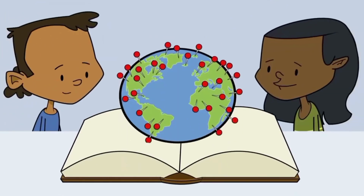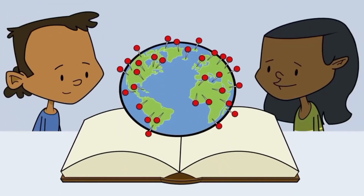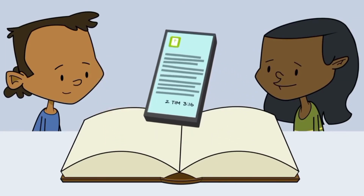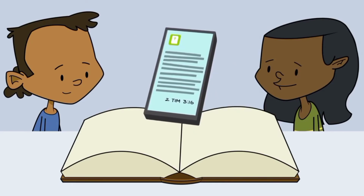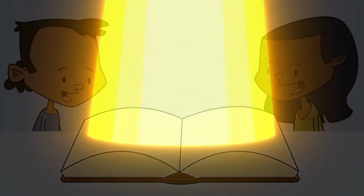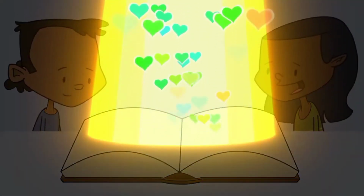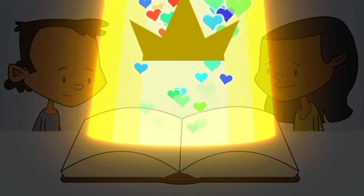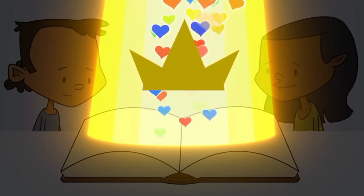Today, people still read the Bible all over the world because what was true a long time ago is still true today. God always stays the same. God still speaks to us. He forgives us and loves us. And He's always good. And when we read the Bible, we can still learn about who God is and what He's like.